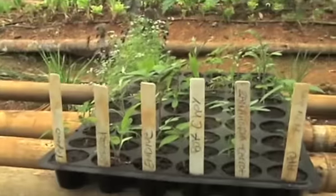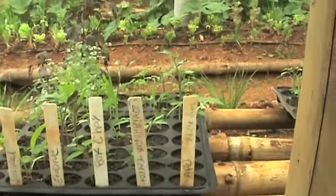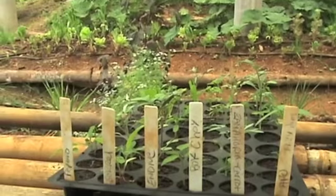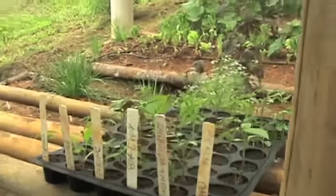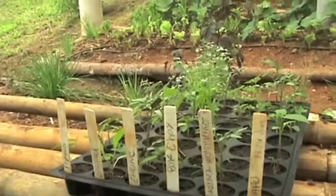Seed. So after a few weeks, we'll put those into the beds, and they'll start to grow and then produce food for everybody. And you could sell your seeds to people like me. That's right, the Farm of Life seeds.